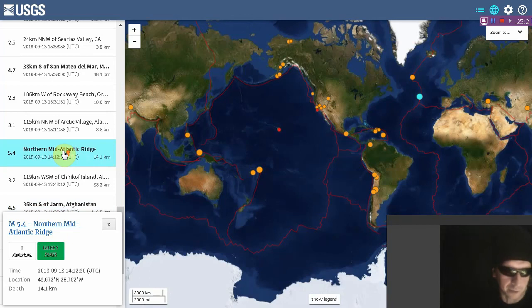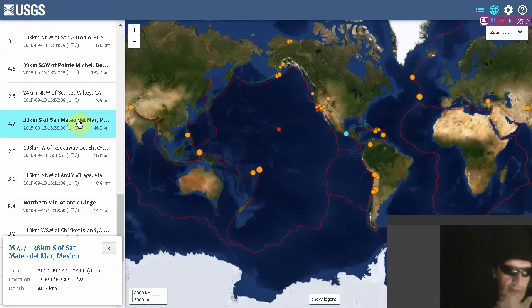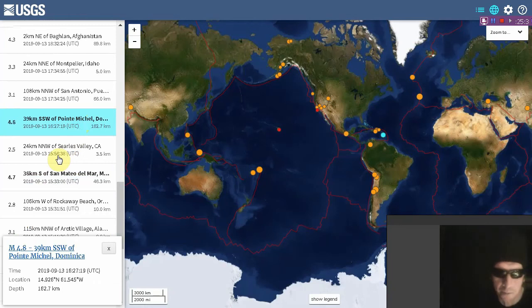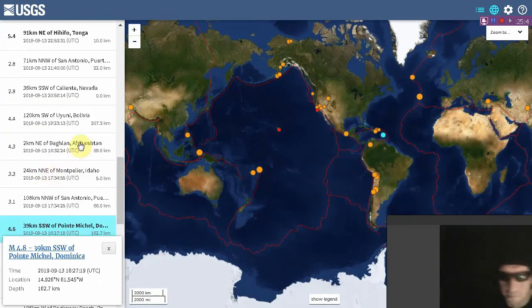5.4 at the Mid-Atlantic Ridge. We've been seeing quakes there daily. A 4.7 at Mexico. A 4.8. That one's at depth, at Dominica. Check it out. Pretty big quake there, pretty deep. Shout out Caribbean. Please have an earthquake plan, as that's a deep quake.